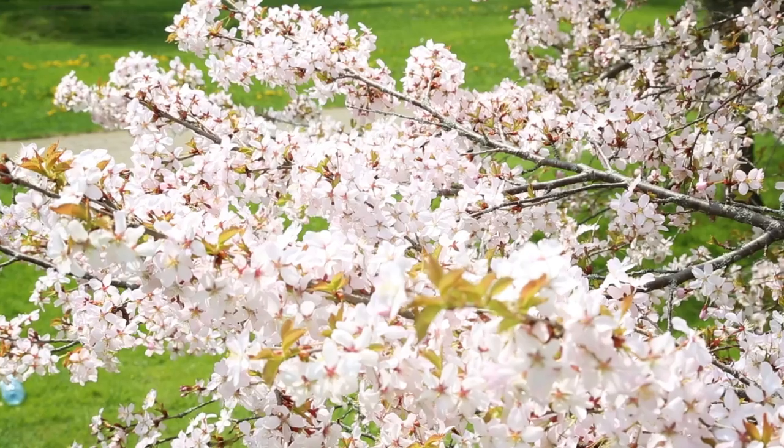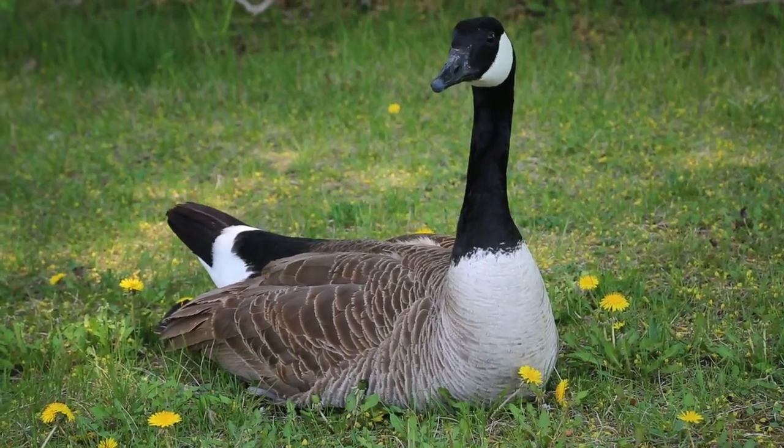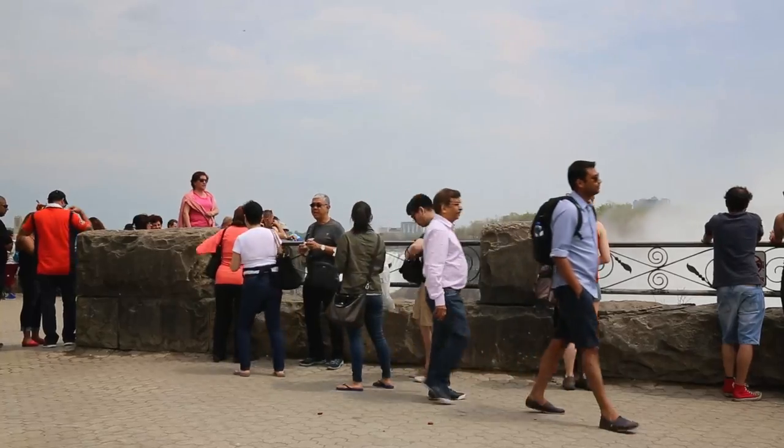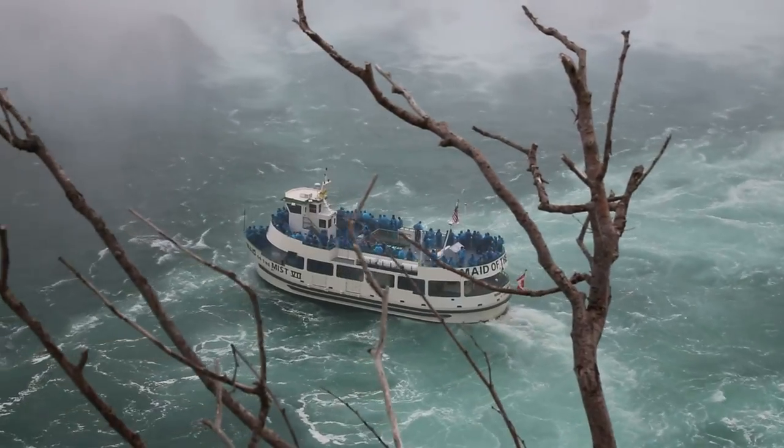Yesterday we walked a lot from one side of the falls to the other and back. I have an app that tracks how many steps I gave in a day, and it recorded 20,000. Today I expect the day to be a little bit lighter because we want to do some tours to get to know the falls up close.